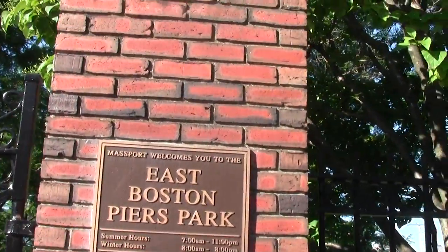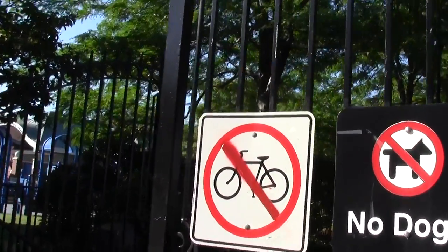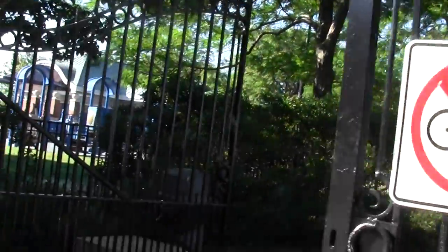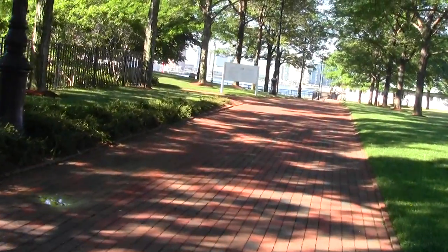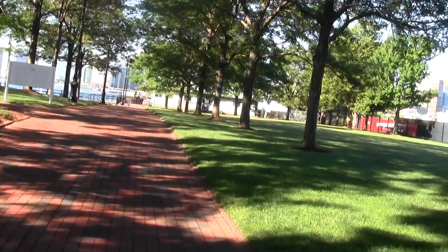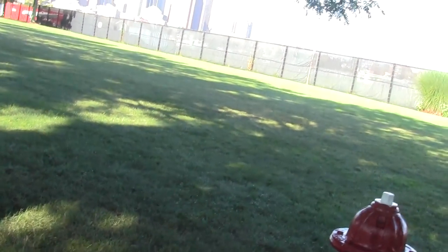And we've made it to PiersPark. PiersPark, where they don't care for dogs either. They're pretty emphatic about it. This park's actually finished. It's nice. It doesn't have a perpetual construction makeover going on. Ooh, it's got a new shiny hydrant. Or at least recently painted.